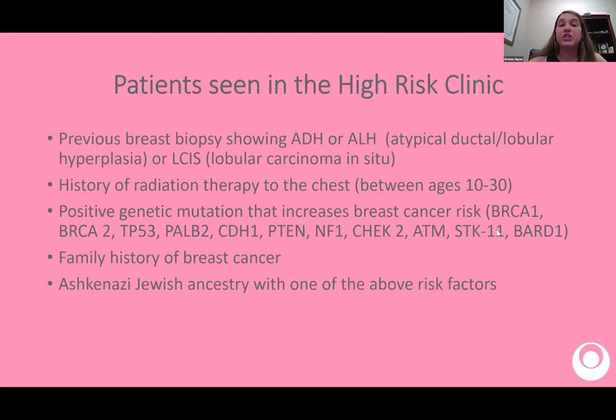Again, if you've had a history of radiation therapy to the chest between around ages 10 to 30, that's when that elevated risk comes up later in life. And then if you tested positive for any one of these genetic mutations, BRCA1, BRCA2, TP53, which is Li-Fraumeni syndrome, PALB2, CDH1, PTEN, NF1, CHEK2, ATM, STK11, which is Peutz-Jeghers syndrome, or BARD1, we've gotten some new data on. All of these genes, if the patient has a pathogenic mutation in them, then they are at an increased risk for breast cancer.